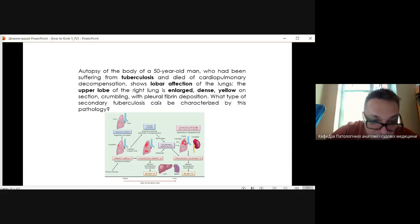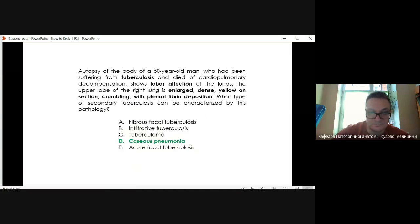So just to remind you of the different types and the evolution of tuberculosis. You should remember the primary complex, progressive primary tuberculosis, miliary tuberculosis, and secondary tuberculosis. In our case, we are dealing with the progressive type of secondary tuberculosis with involvement of the entire organ. That's not a localized form. So the correct answer is D.